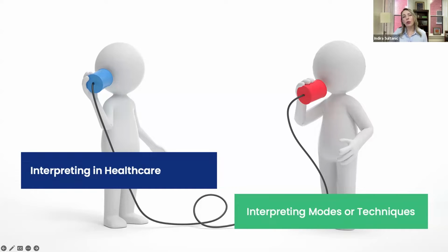Now, with the role of the interpreter itself, we all know that, or for those who do not know, the role is for the interpreter to ensure that communication is effective. And the three modes of interpreting frequently associated with healthcare settings are consecutive, simultaneous, and sight. And the consecutive mode has been deemed the default or the standard mode for healthcare interpreters. And if you look at the California standards for healthcare interpreters, you will find this very language. It's the standard mode for healthcare interpreters.